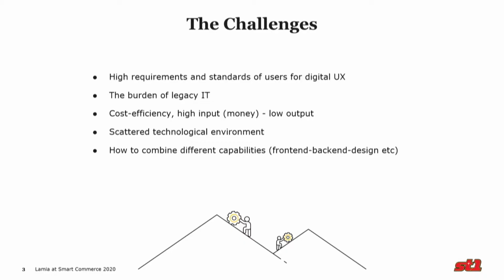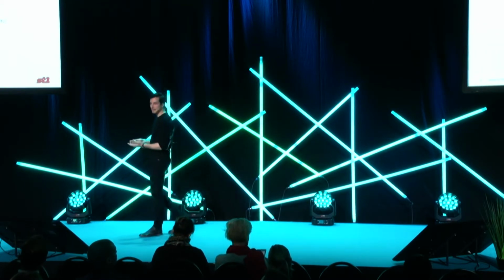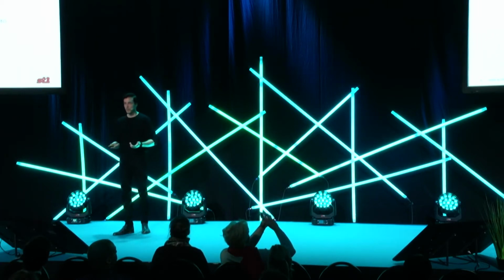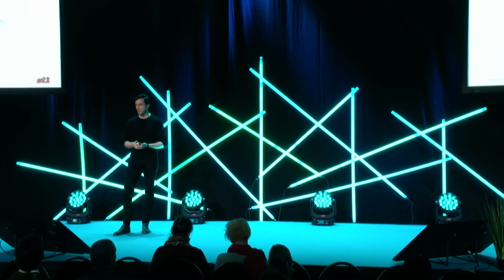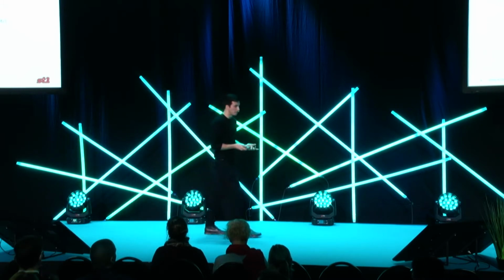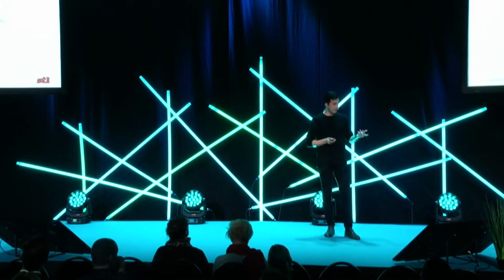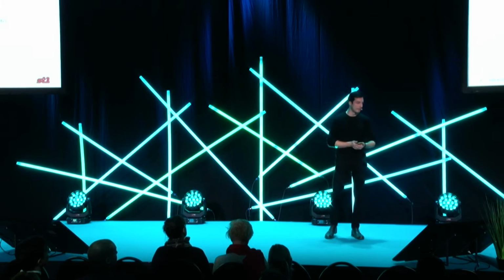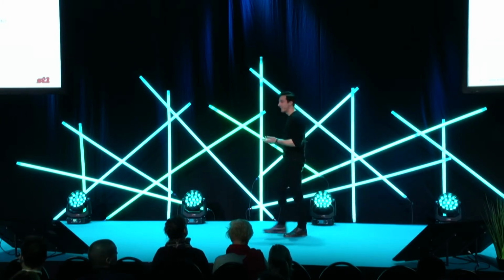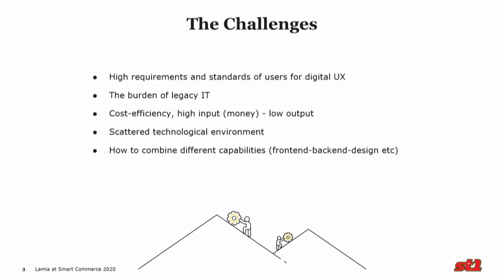The challenges that we came up with in this digital transformation were maybe something that you have also confronted in your daily work when you're planning digital strategies. Basically, you have this very typical setup nowadays, that you have high requirements and standards from users for digital UX. And always there's the evil burden of the legacy IT in the background, which leads to very low cost efficiency, which means high input, you're pouring a lot of money into your development, and then you are getting just low output, which means that efficiency falls down the bigger the setup becomes.